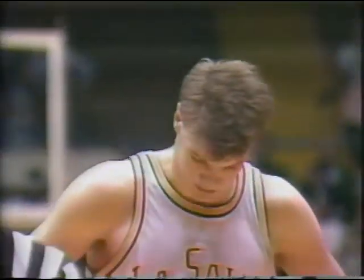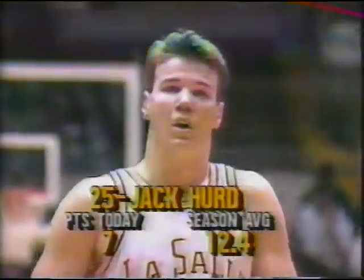We're at the Southeast Regional first-round action. Nashville, Tennessee. 6:14 left to go, first half of play. LaSalle guard Jack Hurd at the free throw line.